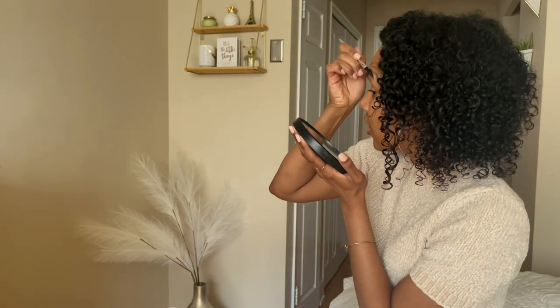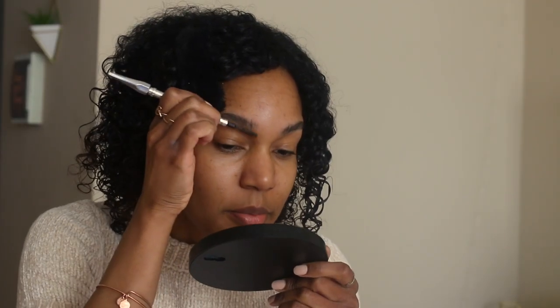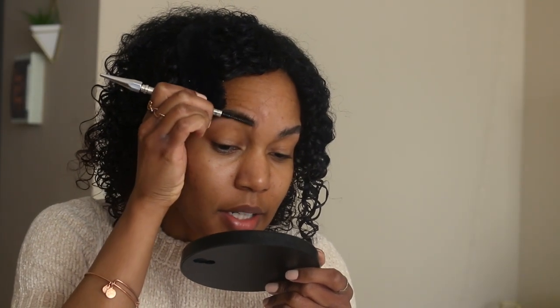So I'm just going to comb the rainbow. This wax is so good. I heard that the Anastasia one flakes. If you try it, let me know. The amount of product they give you, I feel like this is gonna last me two lifetimes. Just a little bit up, up. And it's up and it's up and it's up and it's stuck.